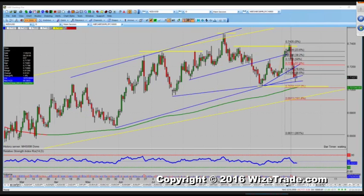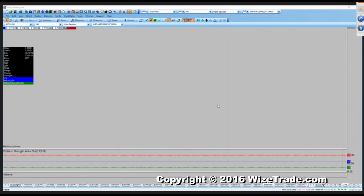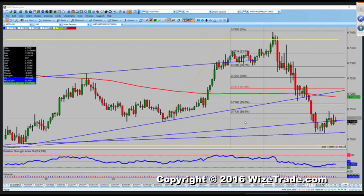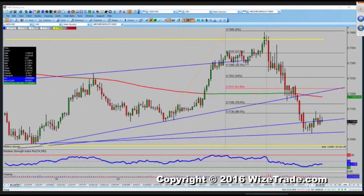So now, any rally in the Kiwi, you know me, I'm always trying to short the Kiwi. Like right now, I'm short. I have 3 positions, and 2 of them are short Kiwi. Yeah, well, sue me.